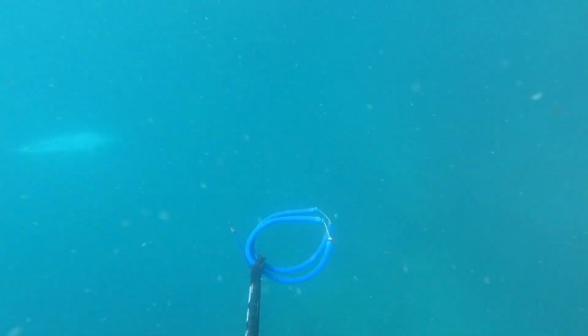Okay, so for this first fish, I was up north on a really awesome trip away with the boys. Video for that coming soon. And we're diving this spot. There was a lot of mackerel around, and through the murk I just managed to put a spear through one.